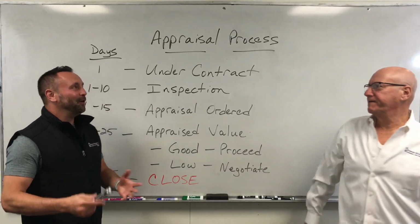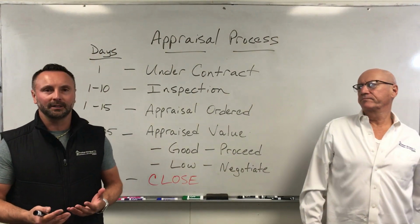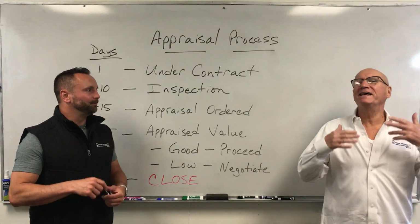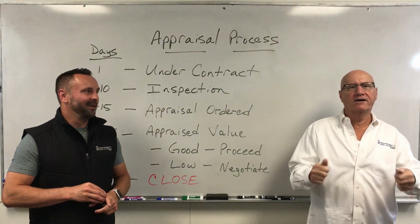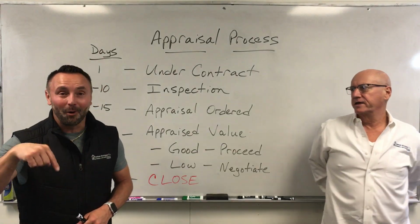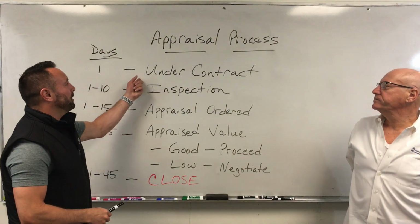The first part of the appraisal process, guys, is typically you have to go under contract when you're buying a house. That's typically when this whole process will start. That means they accepted your agreement of sale. That means you are going to own that house as long as we have no unforeseeable problems. And in today's market, congratulations, because that's a lot harder to do than it was a year ago. So you go under contract.